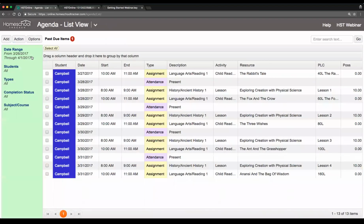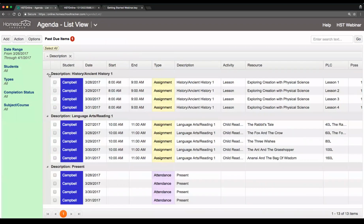So the nice thing about the list view is you can group things, right? So you could group things by type, or in your case, maybe you want to group things by description, which is kind of the subject and course. So you could see Ancient History 1 and all of the items that pertain to that, Reading 1 and all the items that pertain to that. I don't know if that will be able to generate a page that shows the subjects down one side and the days of the week at the top the same way that you're doing it now. It's just not quite set up that same way, but definitely that would be a cool report for us to add in the future.